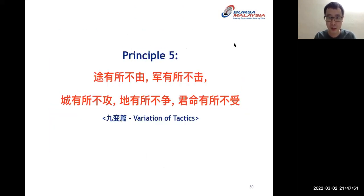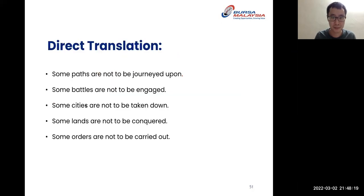Okay, so I think I've run quite a fair bit of time, so let's move on to principle number 5, which is this. Okay, so this is actually about variation of tactics, or 九变篇. And in the original Chinese text, it is as follows: 徒有所不由，君有所不及，臣有所不公，地有所不争，君命有所不收。So what does it mean? In direct translation, it says, some paths are not to be journeyed upon, some battles are not to be engaged, some cities are not to be taken down, some lands are not to be conquered, and last but not least, some orders are not to be carried out.